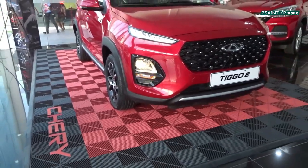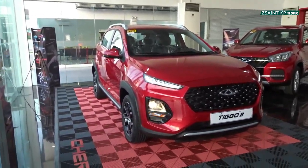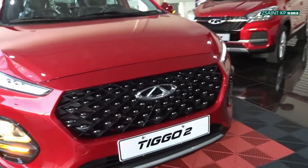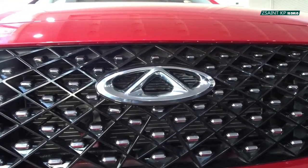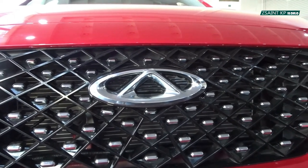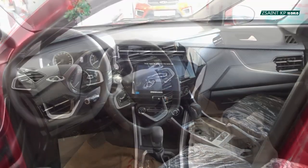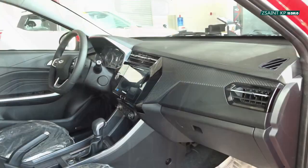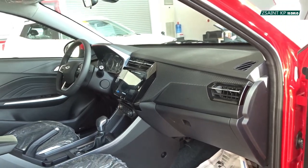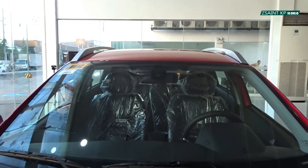The rest gets other cosmetic touches, like the chrome lower door frame garnish, gloss black bar on the rear, and all the bells and whistles that you found throughout the car. And overall, everything looks the same except the front nose of this baby, which is a great looker. Jump inside to the interior, you can see some major changes including the dashboard. It is now striking, clean, and driver-oriented, which is quite far from the regular Tiggo 2.